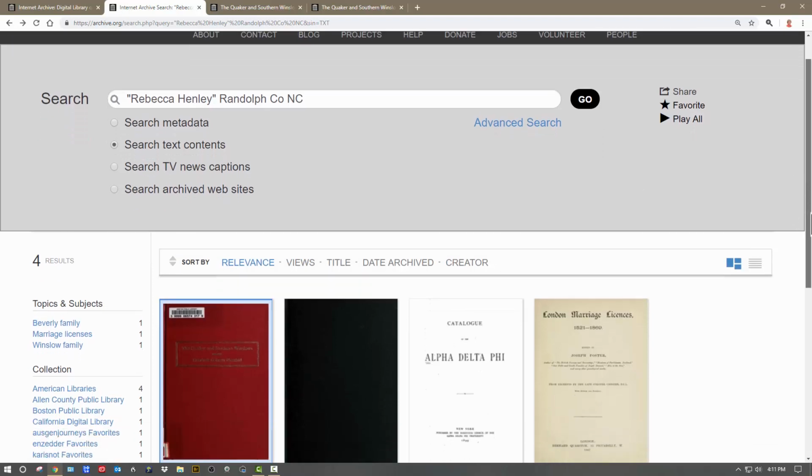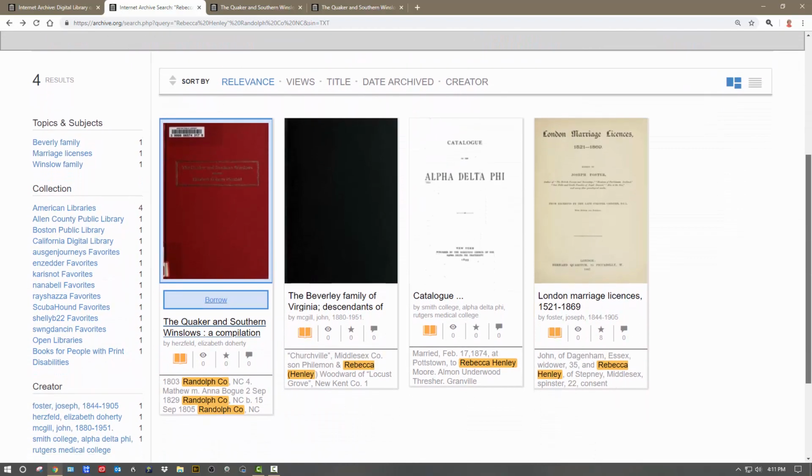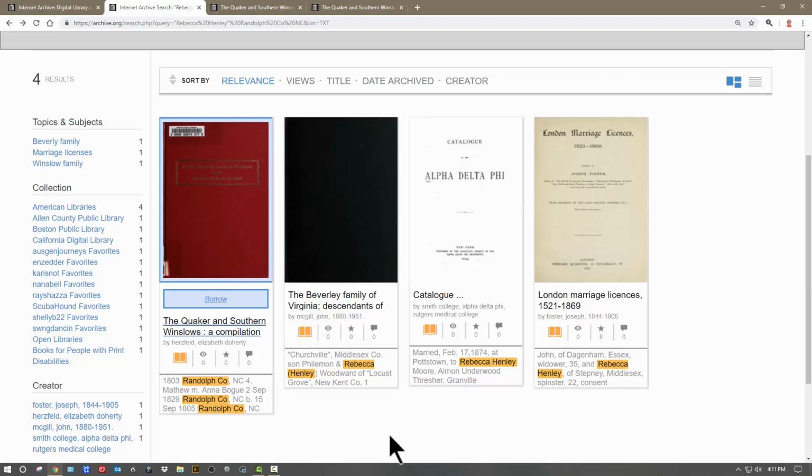And what came up was a bunch of books, and I thought, this one's interesting. I know that Rebecca came from a Quaker family in the South, and I know that the Henleys were married to some Winslows, so I haven't seen this book before. I want to borrow that book. Now, some of these are actually online right away, and you can get to them, but I wanted to borrow this book, so I hit borrow, and it took me here.